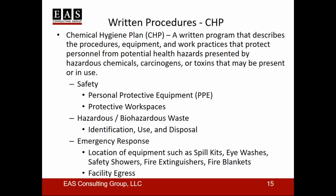There will be requirements for using certain protective equipment or PPE, and protective workspaces such as hoods. Hazardous and biohazardous wastes will both be generated, so those have to be identified, used appropriately, and disposed of in an appropriate manner. And then we have to deal with emergency responses. Every laboratory I've ever been in, and I've been in a lab since I was 18, has had some sort of emergency issue. Hopefully these are generally minor.